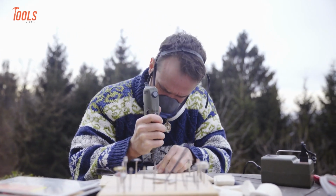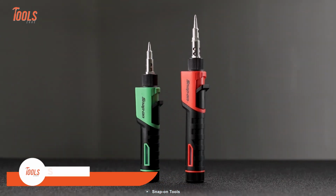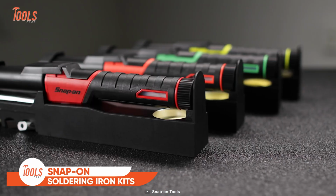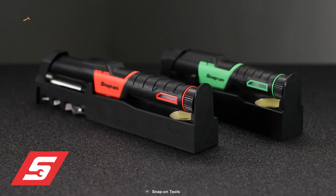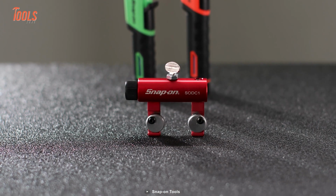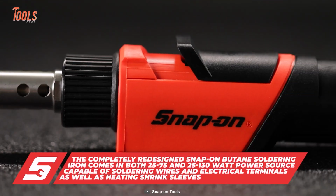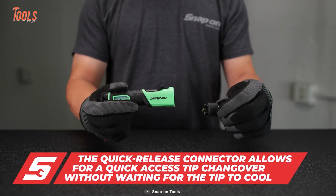It's soldering time. No matter whether you're a beginner or a pro, you can just pick up this Snap-on Soldering Iron Kit in hand and get the safest way of soldering. These portable butane soldering kits are ideal for soldering wires or electrical terminals, even for heating shrink sleeves. Each of the soldering irons features a quick-release connector for easy tip changeover.